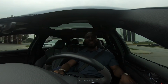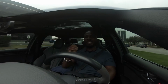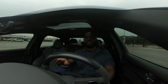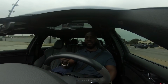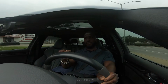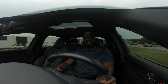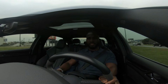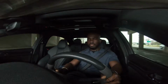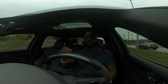Yo, I cannot make this up. This sound is intoxicating. It's addicting. There's no other feeling like it. It's an experience you're always going to enjoy when you get in your favorite car, on your favorite road, in your favorite weather, with your favorite set of tires. On downshift, second. This gearbox is playing with me. It's teasing me. I don't like that.